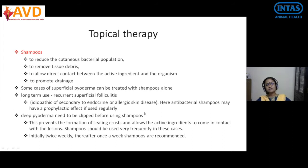And in deep pyoderma, mostly it needs to be clipped before using shampoo. Any pyoderma, if it is generalized, it's better to clip the hair so that there will be better contact with the active ingredient. And how often we need to give a medicated shampoo bath depends on the distribution of lesions and intensity of the disease. In some cases, like furunculosis or cellulitis, very severe disease, you can even give a shampoo bath on alternate days. Otherwise, you can give twice or thrice a week.